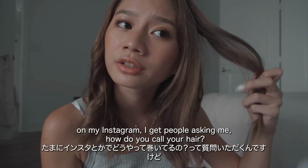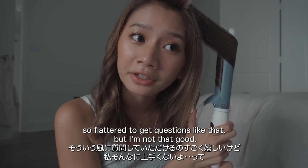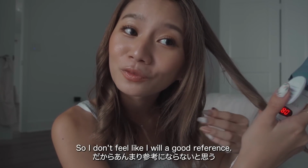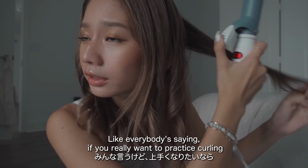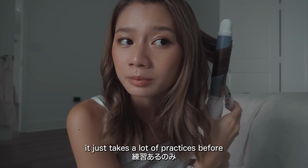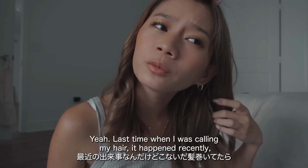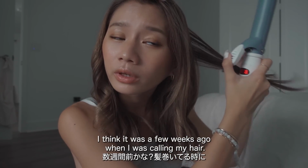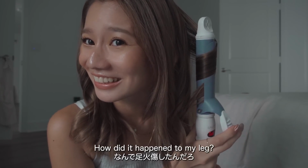Sometimes on my Instagram, I get people asking me, how do you curl your hair? And I'm so flattered to get questions like that, but I'm not that good, so I don't feel like I'd be a good reference. Like everybody's saying, if you really want to practice curling your hair, it just takes a lot of practice before you know how to curl your hair and you don't burn your hands. Last time when I was curling my hair, it happened recently, I think a few weeks ago, I accidentally burned my leg. I know, how did it happen to my leg?